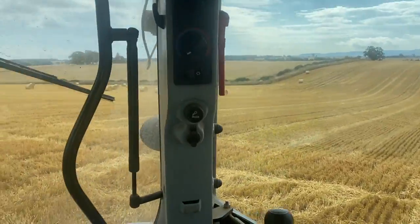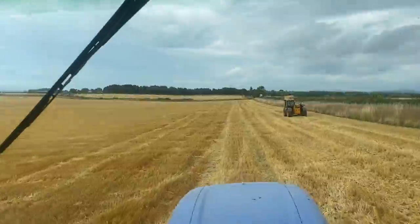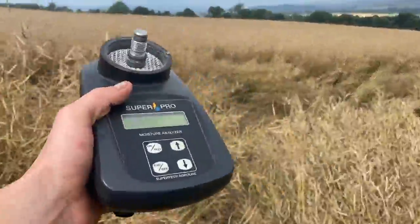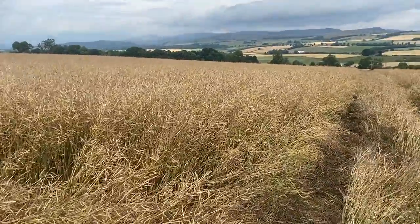We've got 2 loads left in this field, and then we think there'll be about 5 in that field still to go, so don't think we'll be done by lunchtime actually. The rape's pretty much ready to go, so I'm going to test it, but it's going to rain tonight and tomorrow, so well, no point, but I just want to see where it's at, to be honest.